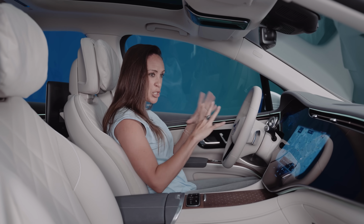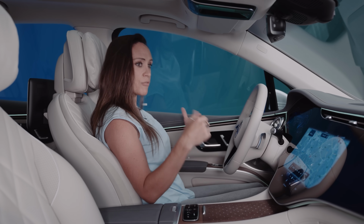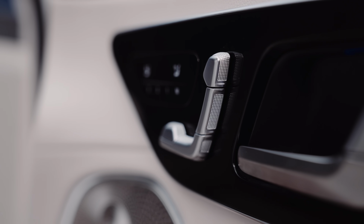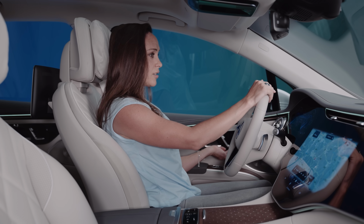The interior is beautiful. It's really similar to the saloon version of the EQS. Driving position is nice and high, so you get a really good view of the road, but also the seats are really adjustable. So even if you're not very tall, you can get a much better position. And it's so comfortable.